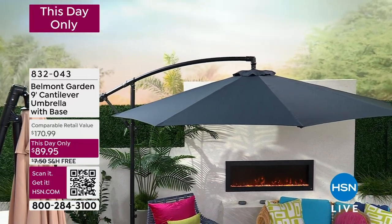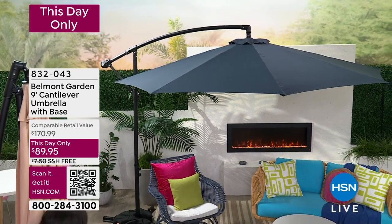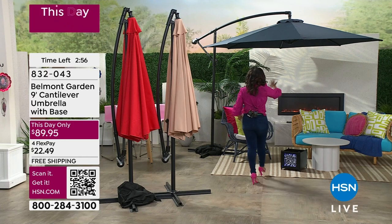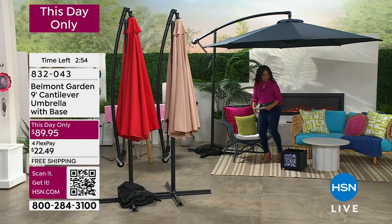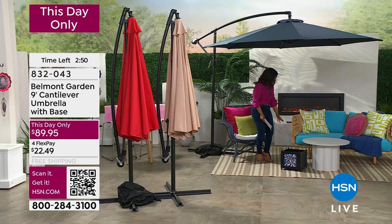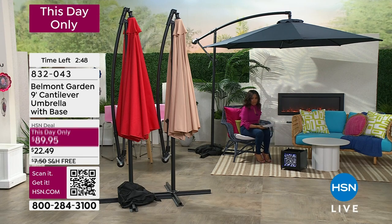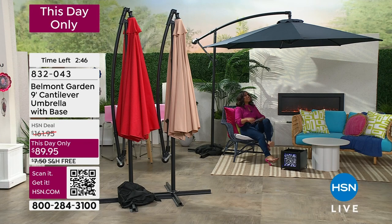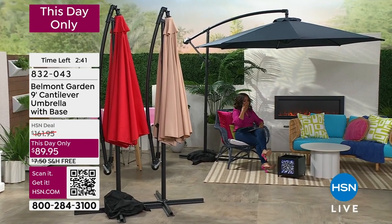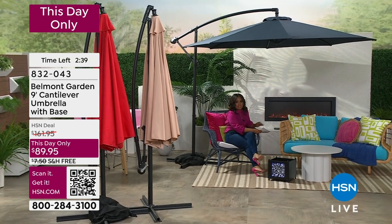We have it over almost a love seat size. So it really is expansive. We've got a love seat here, just a single chair. We even have a little coffee table. So you think about when you're lounging on the outside, just how expansive and how generous the coverage is that you're going to have with something like this.